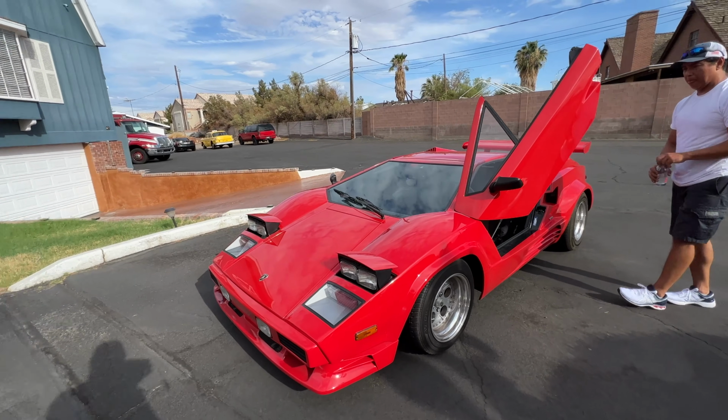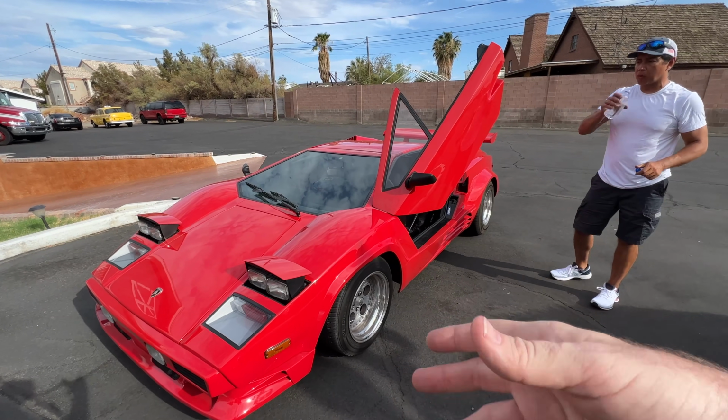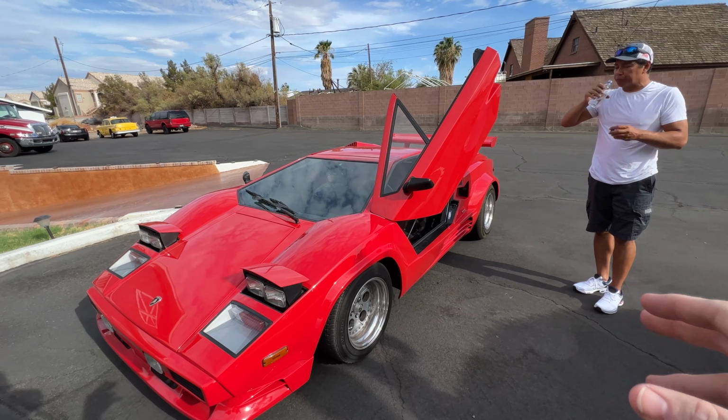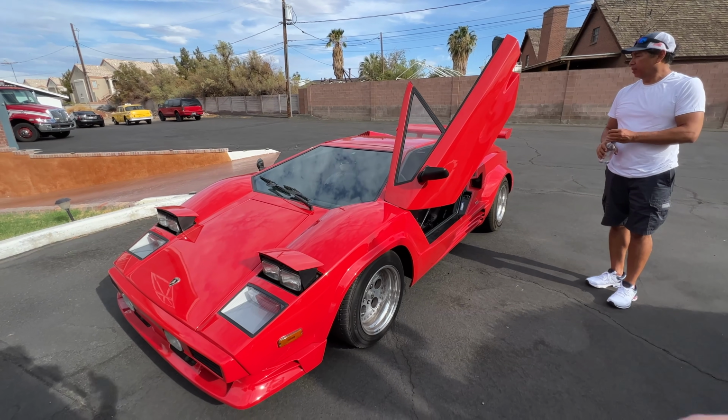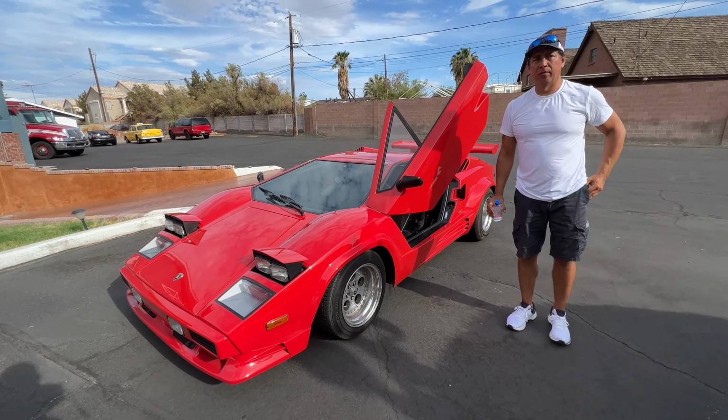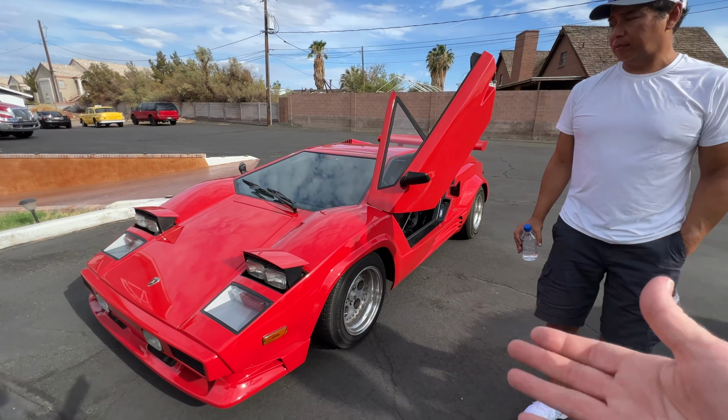But it's not even about being legit. It's not about trying to pretend to be something you're not. It's about how to enjoy the car, and there's certain things that just have to be replicated because there's not a way to have the real thing.